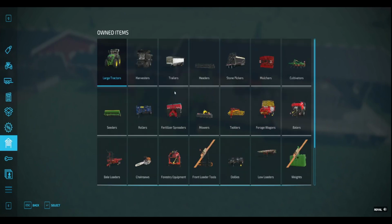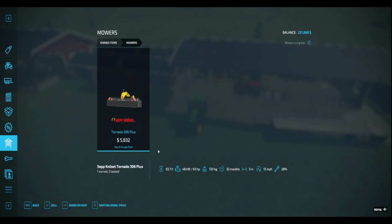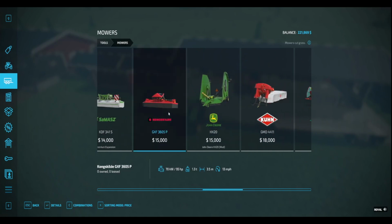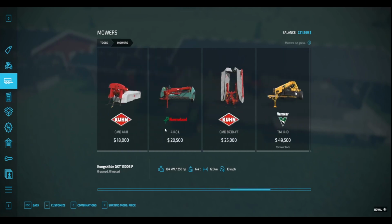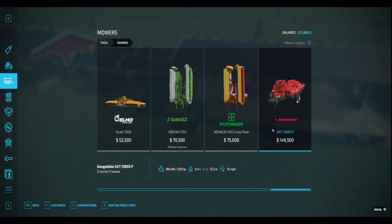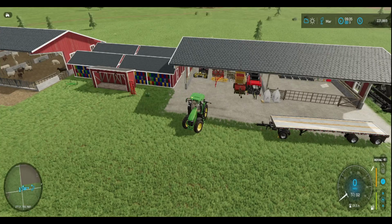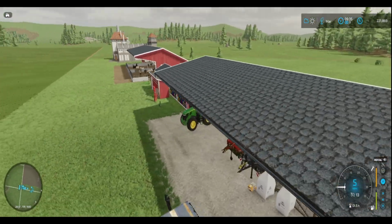Let's look at our mower and see. Where's our mower at? There it is. So what's the horsepower for this? 65, and it's 3 meters wide. Let's look at the other one and see if it's the same. So it's 3.5 meters wide. So I'm pretty sure this will cover what this won't get in the middle. So that's 15,000. So we're looking at 165,000 for that. And then we'll sell our other mower for a couple thousand and get that back. So yeah, let's go ahead and grab it. I think we just go ahead and get the matching set for mowers.